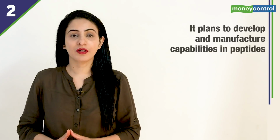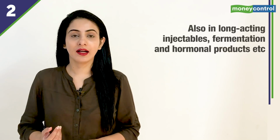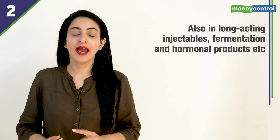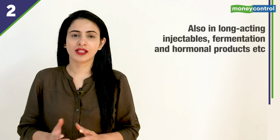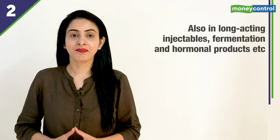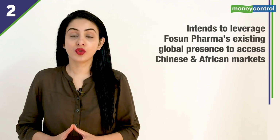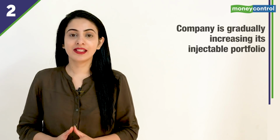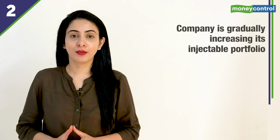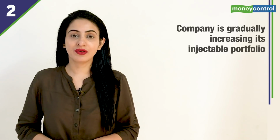Further, it plans to develop and manufacture capabilities in peptides as well as long-acting injectables, fermentation and hormonal products, as well as new delivery systems such as pens and cartridges. It also intends to leverage Fosun Pharma's existing global presence to access Chinese and African markets. The company is gradually increasing its injectable portfolio, which will also help in better negotiation with the intermediaries in the US pharma market.